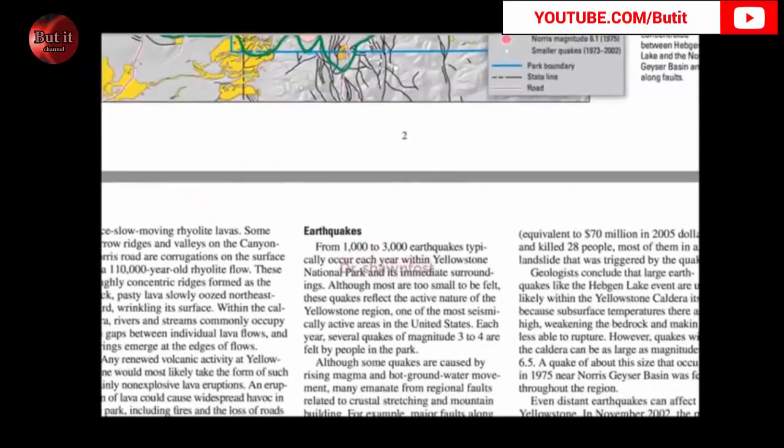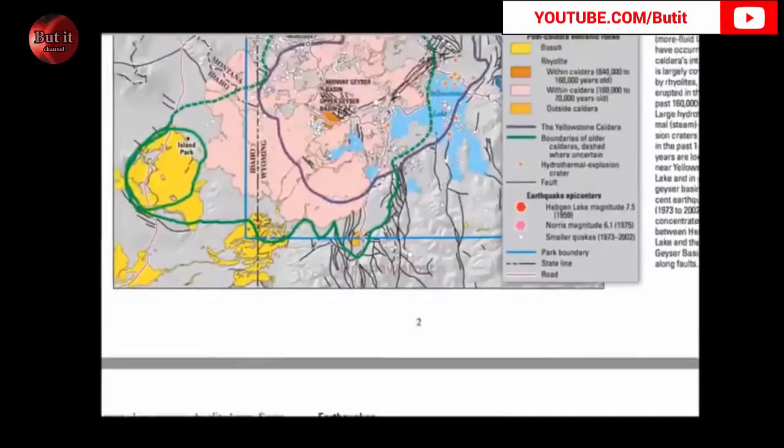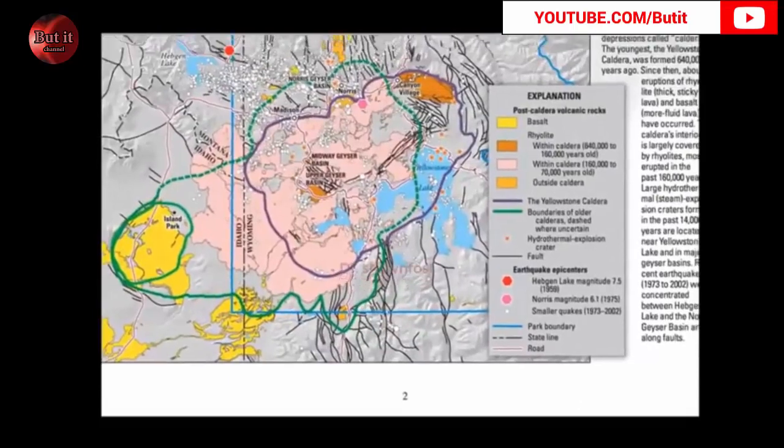Right here, earthquakes from 1,000 to 3,000 earthquakes typically occur each year within Yellowstone National Park and its immediate surroundings. So, you go up here, you can look at the data once again. This is directly from USGS.gov.